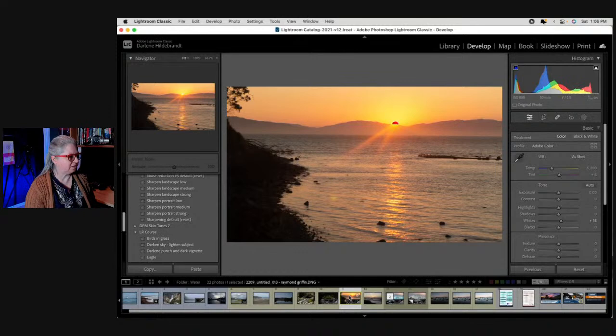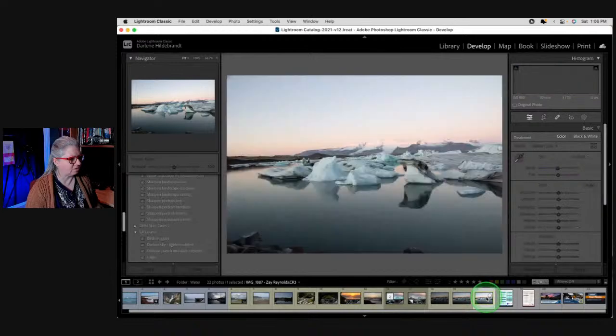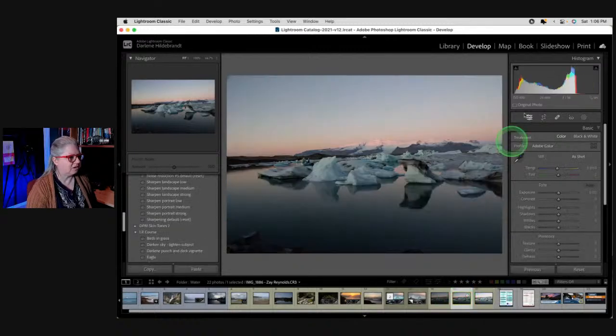Right. So something like this, where you've got a dark foreground and then the sun or something really bright. So you need to have a high range of contrast. And I don't see one in this particular image set that would need HDR. Okay. So I'm going to work on the brightest image because the others are a little bit too dark.